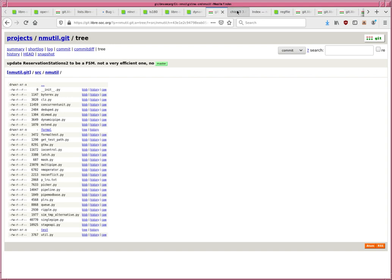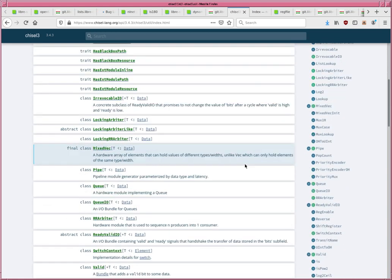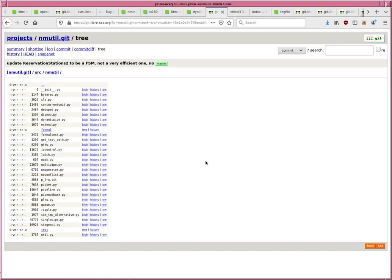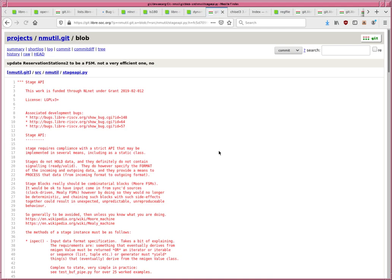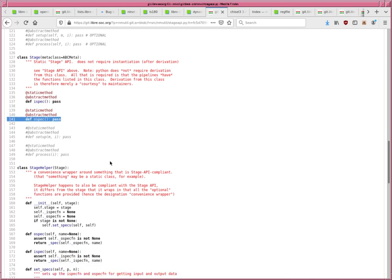One of the very early pieces of work funded by NLNet that we carried out was the creation of an equivalent version of Chisel 3 util. Queues, pipelines, ready-valid signaling, the usual everything that you would expect, but it's actually missing from the original HDL library that we're using. One of the most sophisticated ones was the pipeline API, which is divided down into combinatorial logic on one side. So you have an input spec function, an output spec function, and you have a processing function.